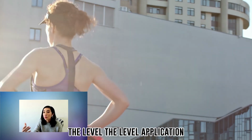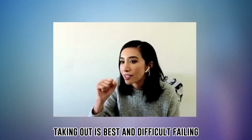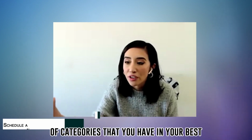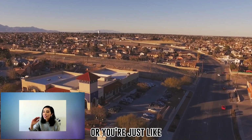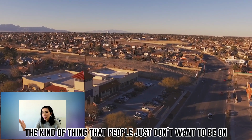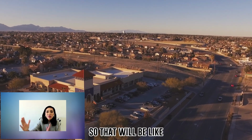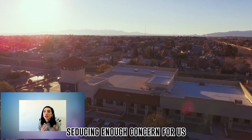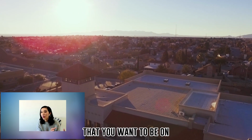level application that will tell us how your ketone levels are just by taking a deep breath and exhaling. From the parts per million of ketone bodies in your breath, you will be able to know if you are going to lose weight or you're just in a plateau. And that's the kind of thing that people don't want to be on. A plateau is nothing good. So that will be a good measurement for us to know, okay, you're not producing enough ketones to reach the goal weight that you want.